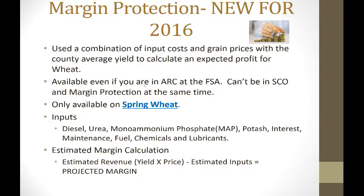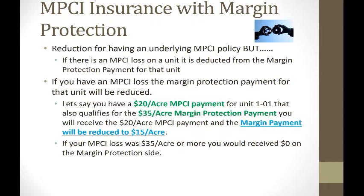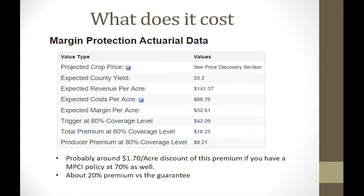So just real quick summary, it's only available on spring wheat. You can't be an SCO and margin protection at the same time. And then it uses inputs like diesel, urea, monoammonium phosphate, fuel and stuff to figure your input costs, and then a county yield and price to figure what your gross dollars are. Basically, if you make less money on the county on spring wheat than what they projected, it could trigger some payments going forward. Like I said, neat idea. I don't see how it fits our area very well. So I'm going to skip past a lot of the example stuff on here. Just know if you want to talk about it in more detail, I'd be glad to go through that with you guys at our office, but I don't really see a fit for this program for us.